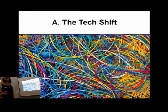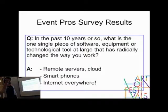You know, people would not cancel overnight because they couldn't. So that's the tech shift for me. And I wanted to ask other event professionals what they thought about it. So I did a survey. I had 50 responses, so it's an okay sample, I guess.